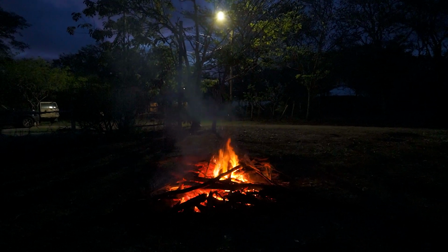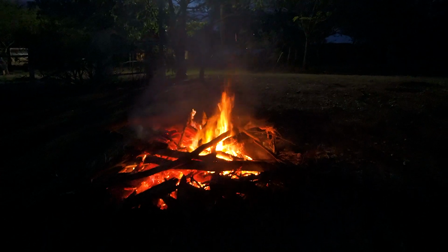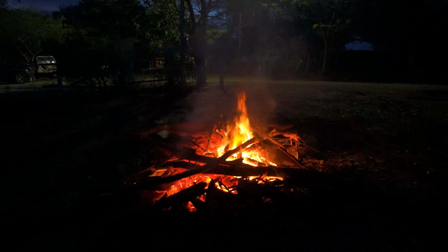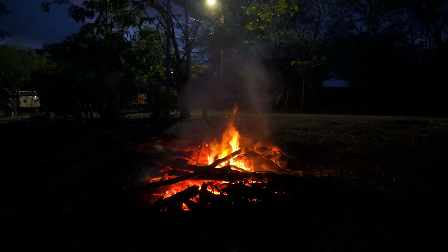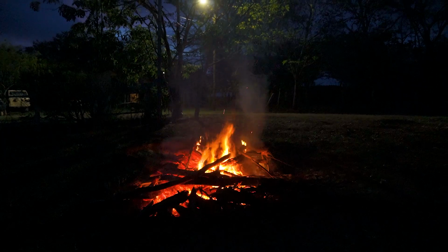Now it's already dark and still burning, but I'm gonna stop now and just wait until the fire stops and watch the bonfire a little bit. Actually really nice. In the background you can hear the howler monkeys.